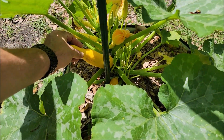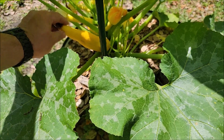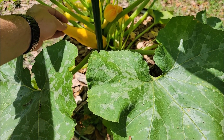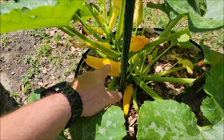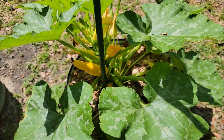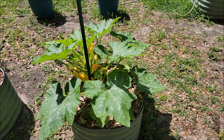So we have a zucchini here. Now, I don't know if that's ready or not. These are going to be the straight neck zucchini. I thought that it would be full out, you know. But that thing's hard like a rock. You got one there, you got one there. Flowers everywhere. And they're getting pollinated. So that is a plus plus.